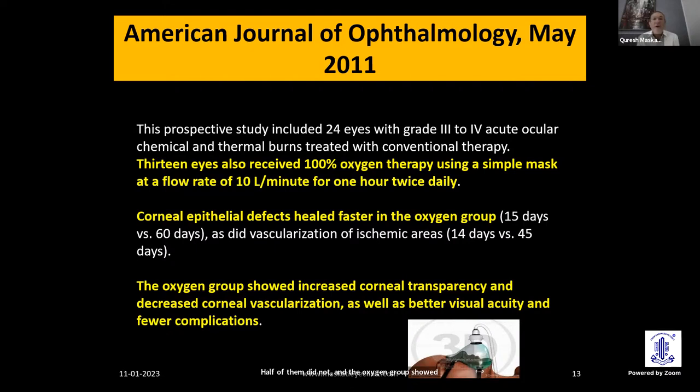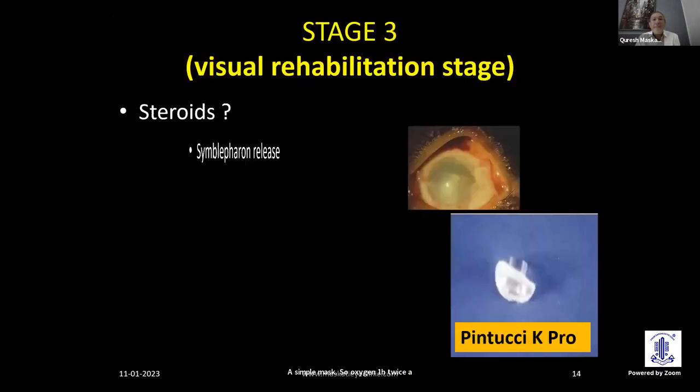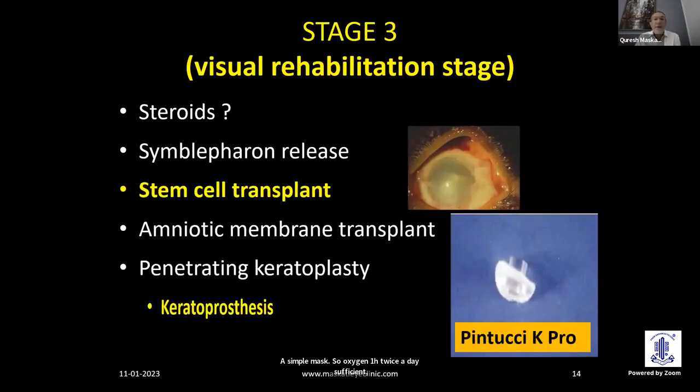And all it needs is a simple mask. Just like you have been giving in COVID, a simple mask with a flow rate of just 10 liters per minute for an hour twice a day. If the patient is hospitalized, a simple mask, oxygen 1 hour twice a day is sufficient, and there are dramatic results. A visual rehabilitation stage, as I said, due to paucity of time, we won't talk about it, but stem cell transplants are the way to go in a chronic case.